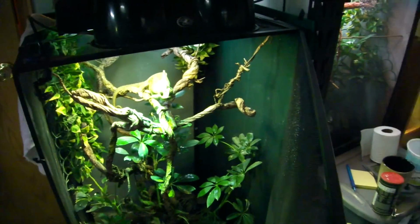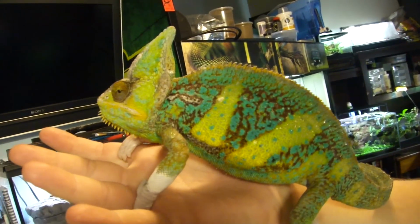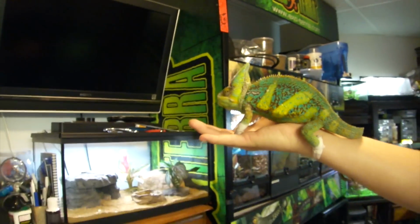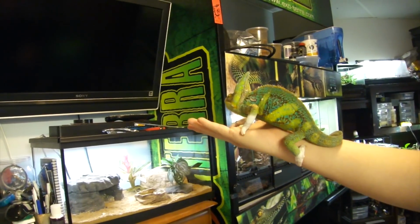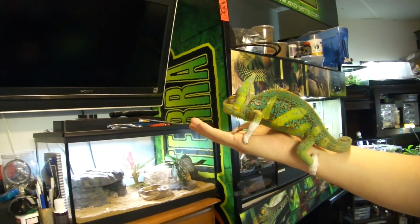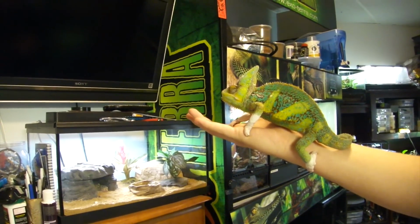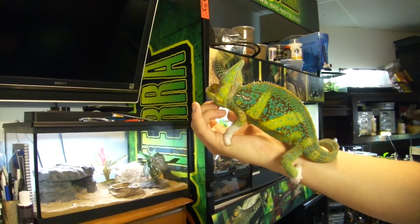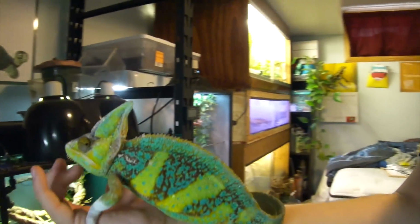I'm going to get Kai out and show you him in the light. The super translucent veiled chameleon, son of Rango. And he's pretty big. I don't know how well framed that is, but I'm not necessarily a small guy, and he's maybe a foot long plus. It's hard to say. He's got some nice colors going on right now, though. He's my boy, just like his dad was.